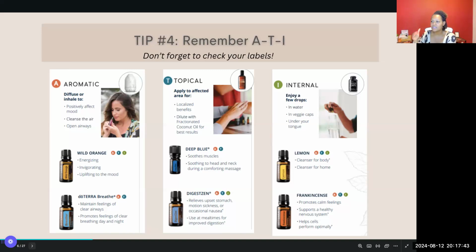So if you're using it in your beverages, then you want to use glass, stainless steel, or a ceramic mug. Okay, and you can just add the drops directly to the liquid. You can also put it in a veggie cap. Just put a couple drops in the veggie cap and then swallow it, and you can go directly underneath your tongue. You've got some capillaries underneath the tongue that help.